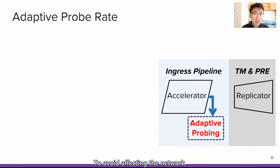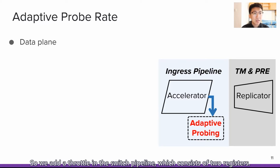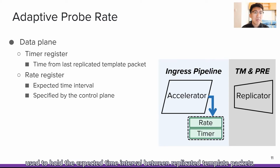To avoid affecting the network, IMap designs a network-aware method to generate high-speed probe packets with adaptive rate. The adaptive here has two kinds of meanings. First, the IMap data plane should have an accurate rate adjusting interface, so we add a throttle in the switch pipeline, which consists of two registers. The first one is a timer register, used to record the time from the last replicated template packet. The second one is a rate register, used to hold the expected time interval between replicated template packets. The register can be specified by the control plane.